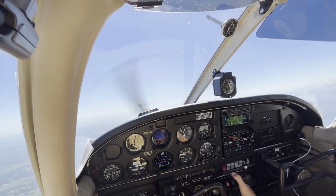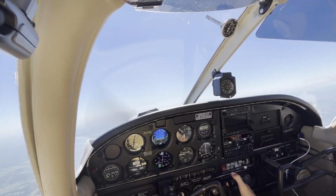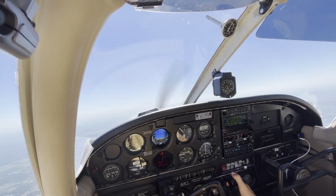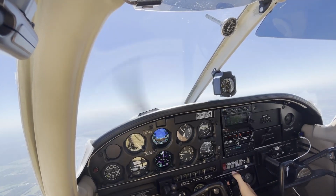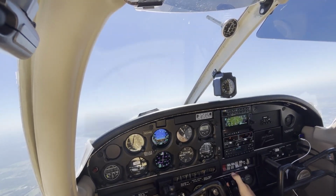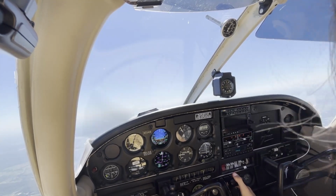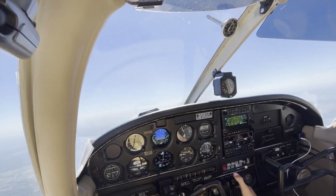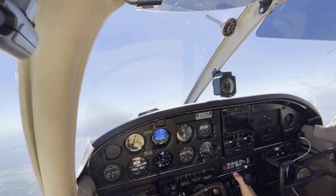Piedmont 5802, turn ten degrees left, set up for the correction, the RNAV runway 4, descend and maintain 5,000. Okay, descend to 5,000 and ten degrees left, vectors for the RNAV 4, Piedmont 5802. Oh, it's cumulus. Nice little build up over there. We're good. Don't ask for vectors into the clouds. How'd you know?